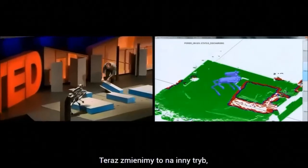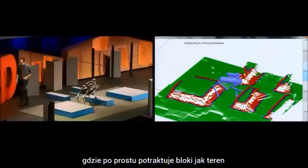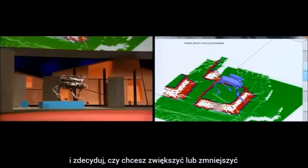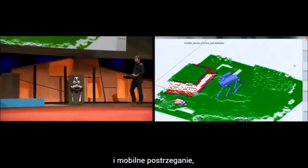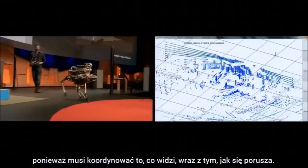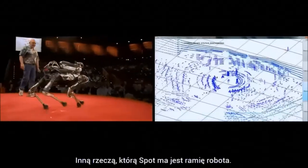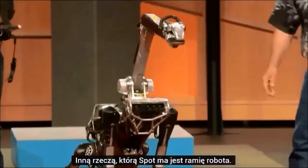Now we're going to change it into a different mode where it's just going to treat the blocks like terrain and decide whether to step up or down as it goes. So this is using dynamic balance, dynamic mobile perception, because it has to coordinate what it sees along with how it's moving. Now the other thing Spot has is a robot arm.